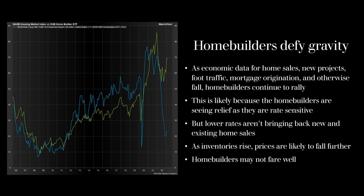But I think that it will eventually catch up to the home builders. I don't believe they can defy gravity forever. I believe eventually, as this data continues to be problematic in the housing sector, that more and more we'll see some weakness start to pass through to the earnings of these companies, but also to the positioning, because you can only ignore fundamentals for so long.